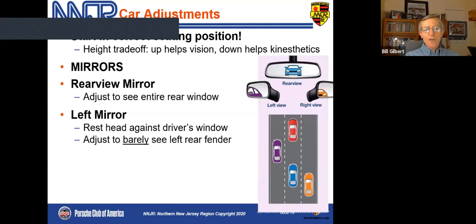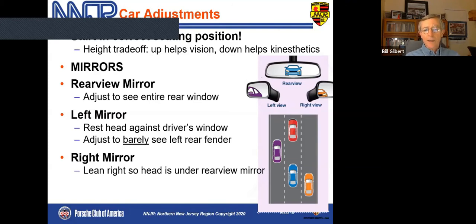But let's talk about the driver's side mirror. We adjust it by resting our head against the driver's window and then moving the mirror out, so you can barely see the left rear fender. I mean, just barely see it with your head all the way up against the glass. And so when you sit back up, you're going to see nothing in the left mirror when you're stationary adjusting this in your driveway or wherever you do it. When we do the right side, it's going to be the same thing. We're going to lean our head underneath the rear view mirror, adjust the right mirror, so we can barely see the right rear fender. And again, when we sit straight up, the mirrors are going to show nothing.